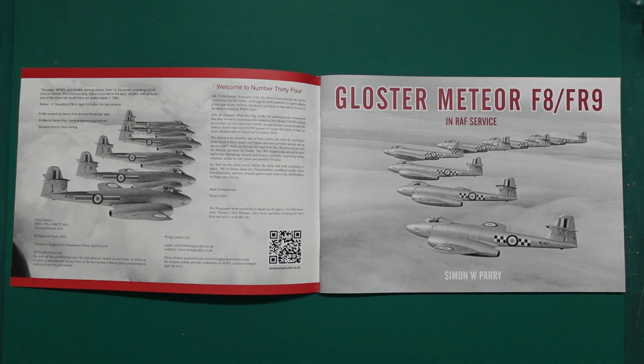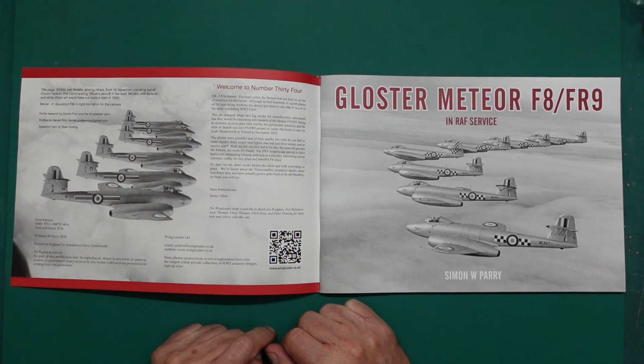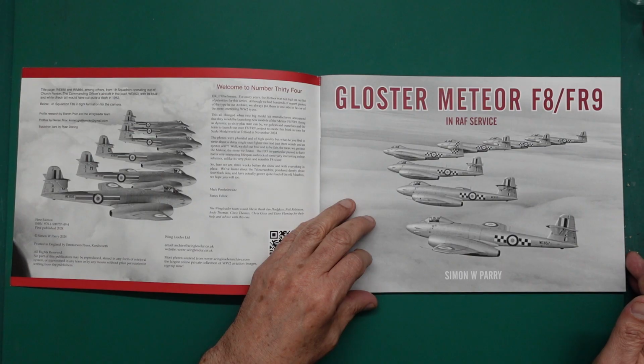So there we go. You can see there's the older type there with the metal on the back of the canopies all flying in formation. There's lots of beautiful formation photos in here.